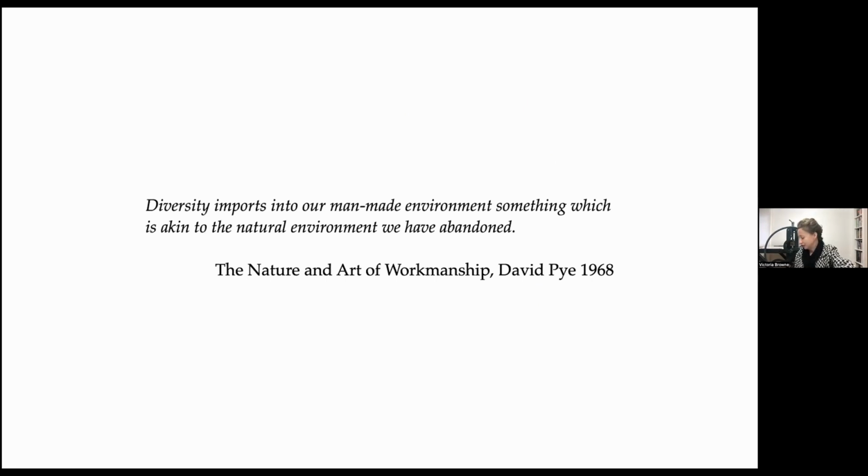David Pye published The Nature and Art of Workmanship to advocate for diversity in the material nature of the craft process. In the workmanship of certainty, the result of every operation during production has been predetermined and is outside of the control of the operative once production starts. In the workmanship of risk, the result of every operation during production is determined by the workman as he works, and its outcome depends wholly or largely on his care, judgment, and dexterity.